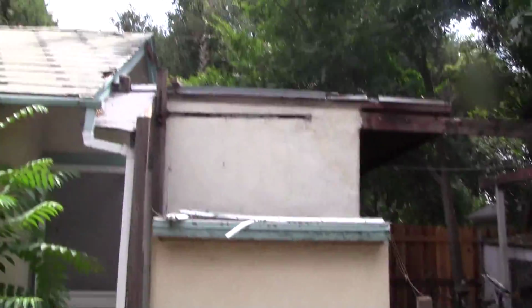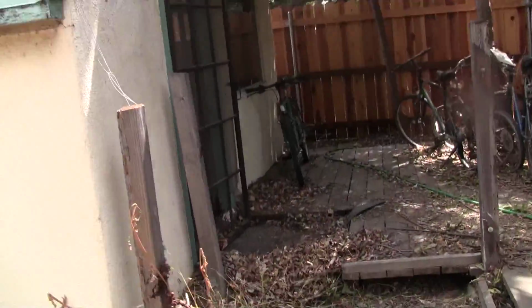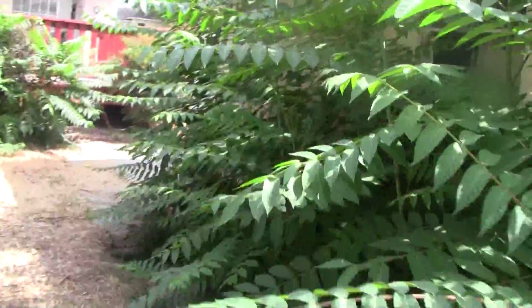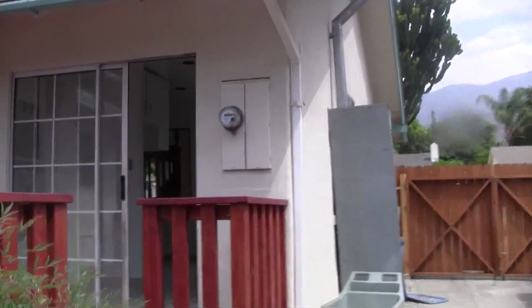Might need a new roof. Yep. And AC. Gonna need an AC. Lots of cleanup work.